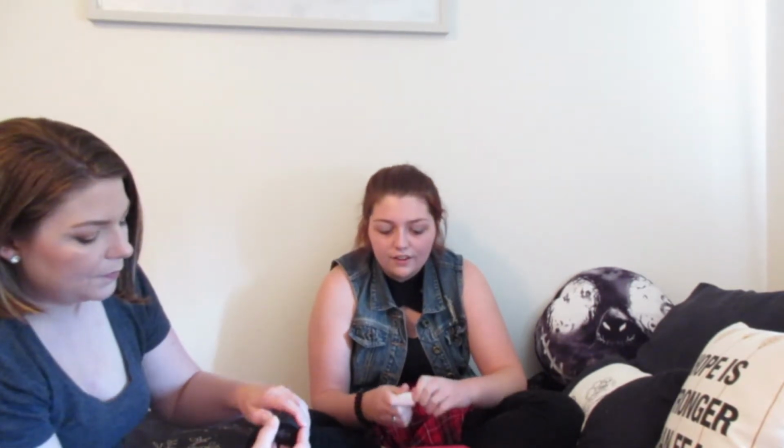This is a purple Kat Von D eyeshadow just by itself. Color Danzig. Okay, wow. You knew that so quick. It's just the color. I haven't used it yet. This is a very, very, very pink lipstick that I haven't used because I'm not a fan of pink, but yeah, it's very, very pink.